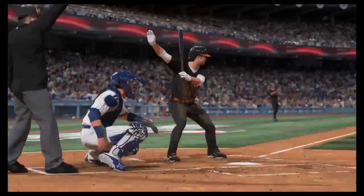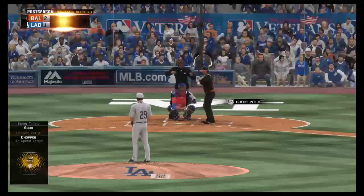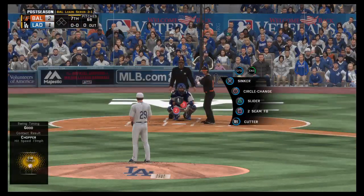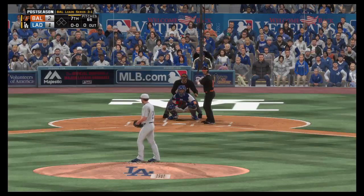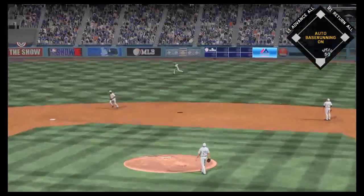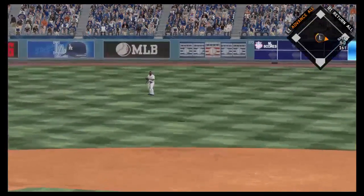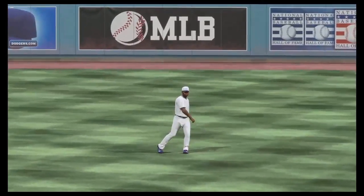Now, time asked for and granted by the home plate umpire. Lofted in the air out toward right center. Calling for it, Puig. He's got it, one away.